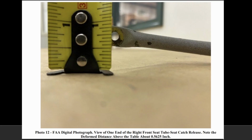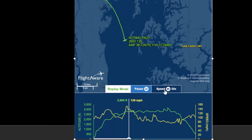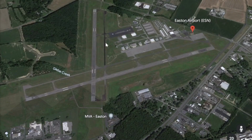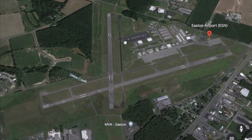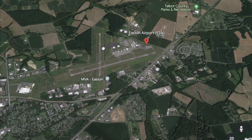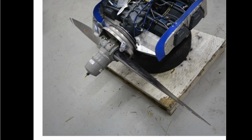So here is some evidence from the FAA, the right front seat tube catch release, that it's deformed here. And then here's the FlightAware track nearing Easton, Maryland. And then here is that airport, Easton Airport. So a lot of green, a lot of open field. Always nice to see that the pilots had options when they were trying to come in and land. And then here's the investigation of that left engine. And then here's the right engine.